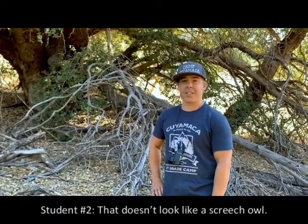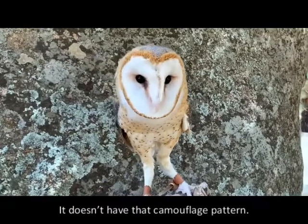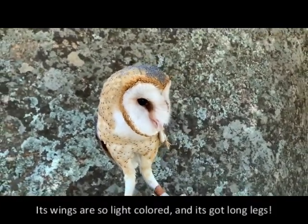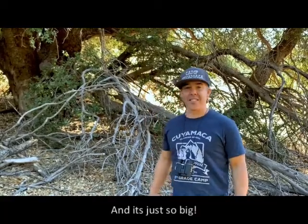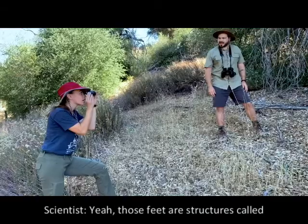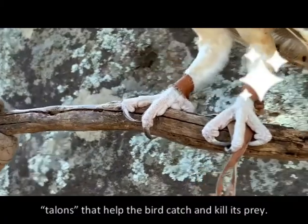That doesn't look like a screech owl. It doesn't have that camouflage pattern. Its wings are so light colored. And it's got long legs. And it's just so big. Those look just like the feet on the Biofact yesterday. Yeah, those feet are structures called talons that help the bird catch and kill its prey.